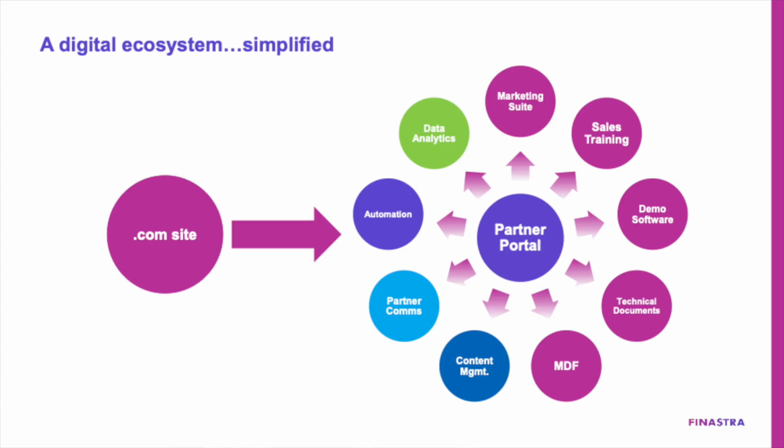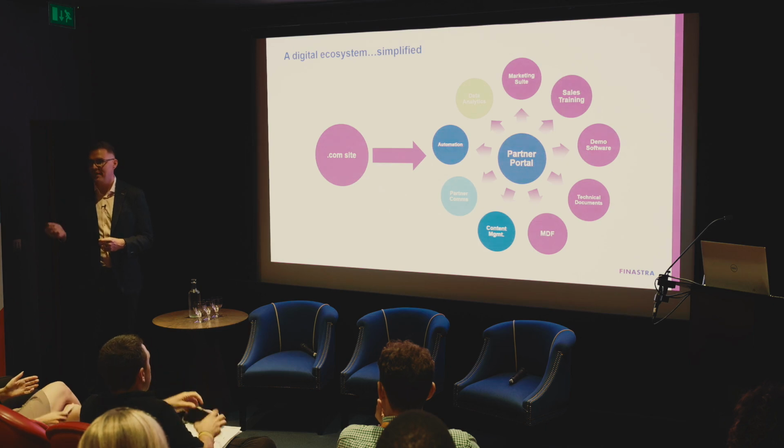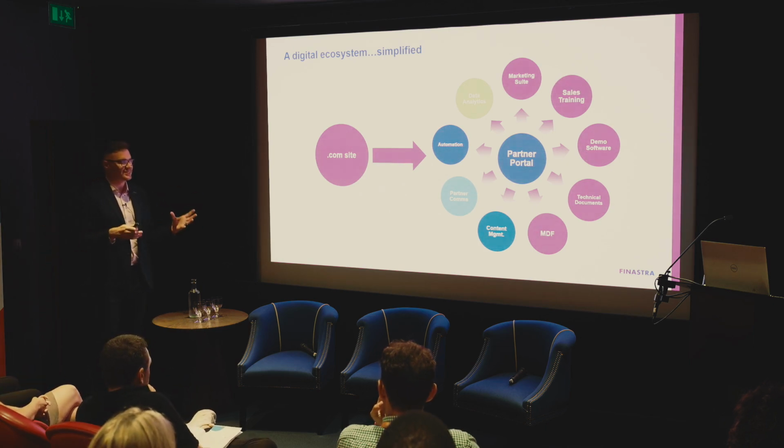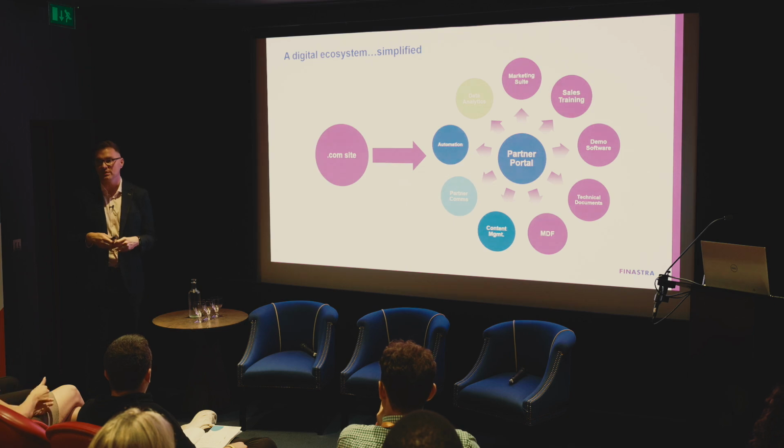Our partner portal becomes the central hub for all of our content, all of our platforms, all of our interactions with a partner. There is nothing worse than having all of these systems, different logins, different information. Some people know about it, some people don't. All of this can be held and managed through your portal. Now, that's not saying that I put all of my training materials in the partner portal or I put all my technical documents in there.